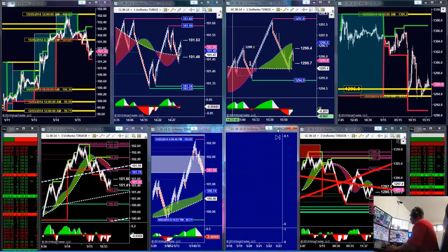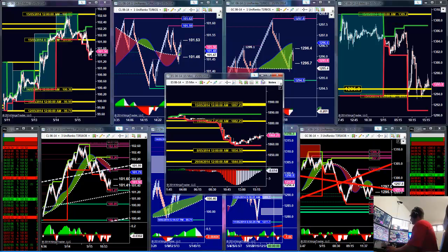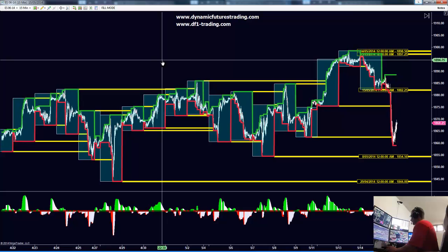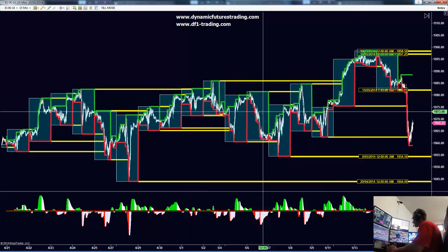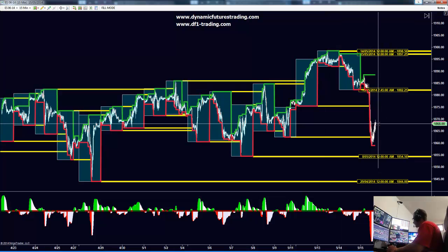And we got the same sort of thing over on the S&P, a little bit different. But if I bring across the S&P, and let's take a look at that, you can see the same thing, right? Balance area pretty much 875. So where my cursor is there, about 875, it tries to go a little bit above, a little bit down. We had this big run up on Monday, and now it's retraced all that.